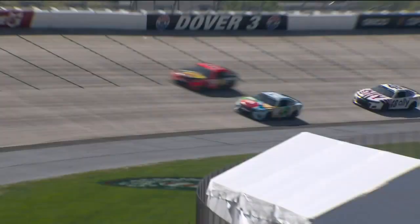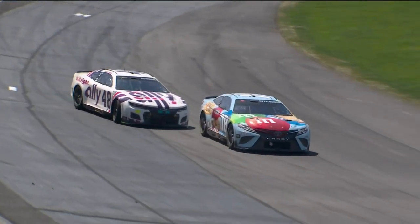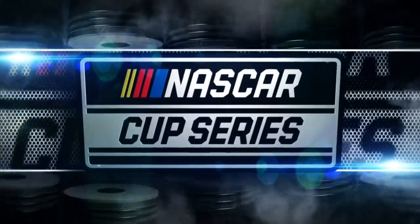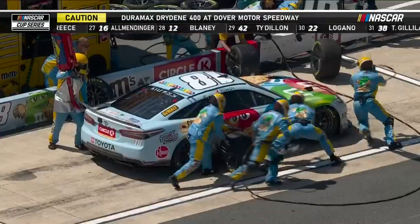I think it's off the 16 car. And caution waves for the 10th time. Lap 324. I didn't mean to get excited there. Sorry, guys, but I saw that tire right in the middle of the racetrack.